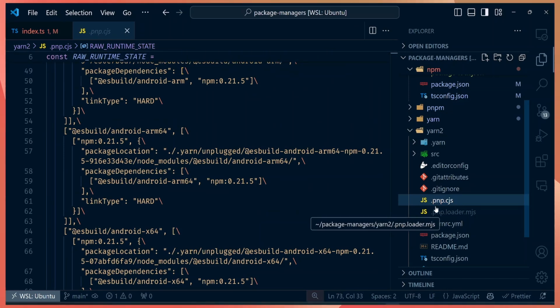PNP stands for Yarn Plug'n'Play. So this is a feature of Yarn. With Yarn PNP, you can use one Yarn cache across multiple projects or multiple disks. So it's a feature that can also reduce drastically the disk storage you use, because with several apps sharing the same global cache, your disk usage drastically drops because there's no duplication between modules.